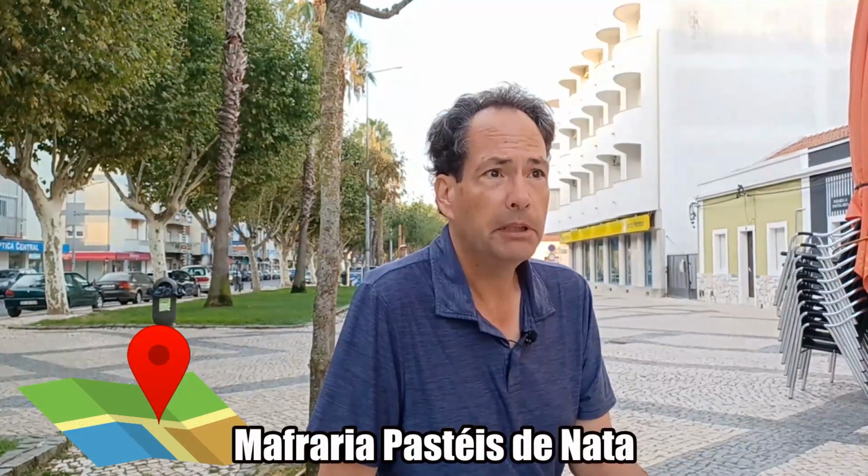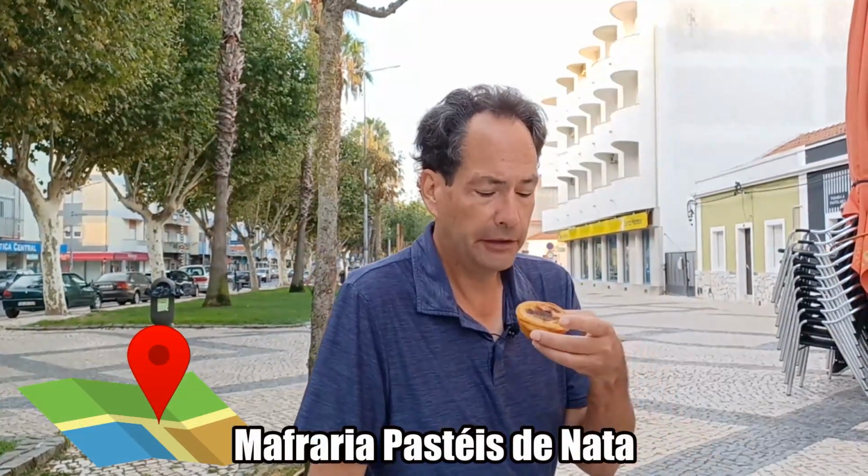And we're going to do this mostly in Lisbon, but I thought we'd start today in Pinhel Novo. This is a town not too far from where we live, and it's on our way to Lisbon. And I wanted to stop by this pasteleria because it's one of my favorite for Pastel de Nata. It's called Mafaria, and it's in Pinhel Novo. They're famous for their Pastel de Nata.